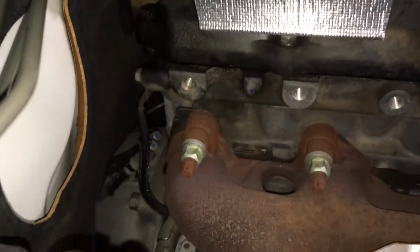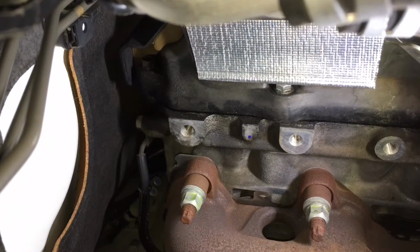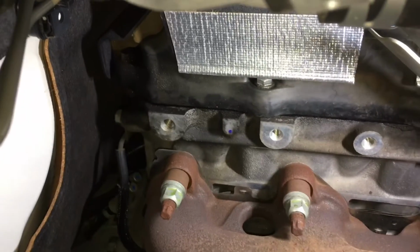And then I go, 87,000 Ks, why am I seeing oil down here? What's this about? Because we just looked at one with 350,000 Ks and it's bone dry. These don't leak oil. There's a bit of oil there.